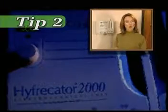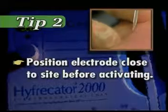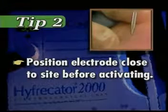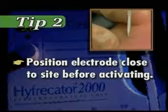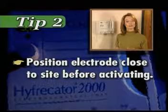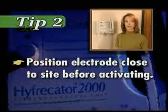Tip 2. When you're about to use the pencil, position the electrode close to the surgical site before activating. This will minimize the distance or the electrical spark gap between the electrode and the tissue, so the patient isn't surprised by a jolt.